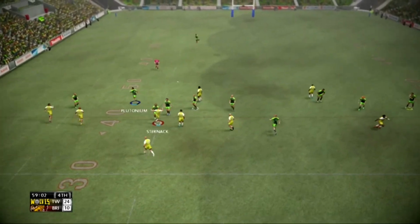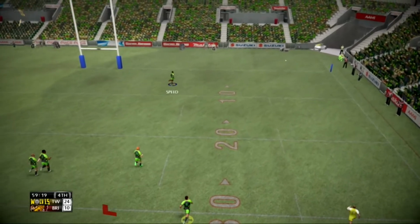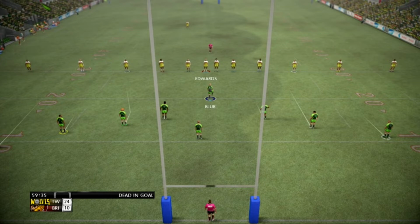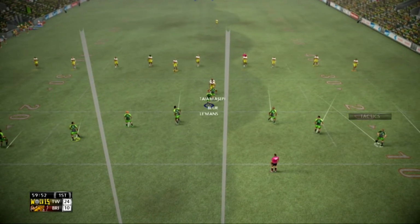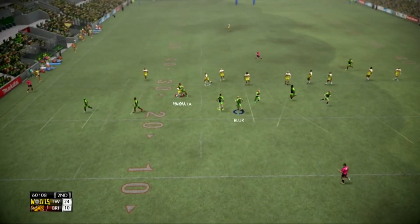Stearman with a punt. Kicks too long. Dear, oh dear. Missed a good opportunity to apply pressure there. One. Bad release. Kick. Tamata. There's a bit of whack in that tackle.